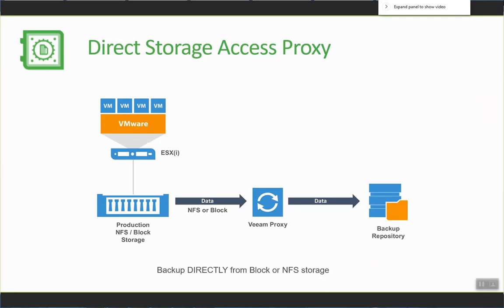In direct storage access, we completely bypass the host. That's a really nice part about it. And more often than not, there's more available bandwidth to us across the storage network. So we typically get a faster throughput there as well.